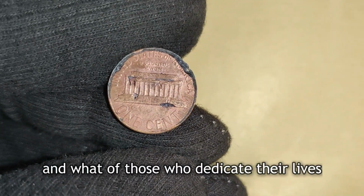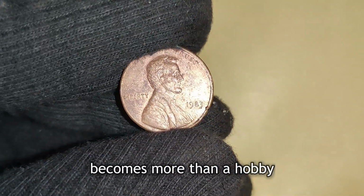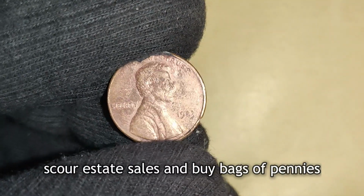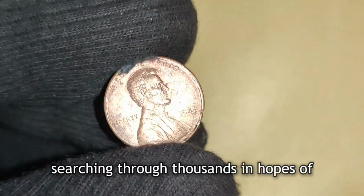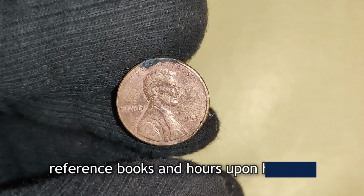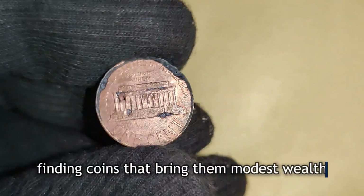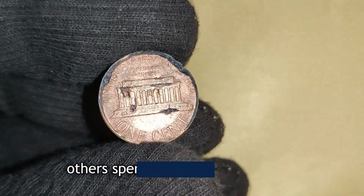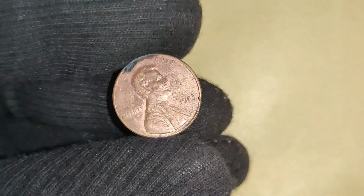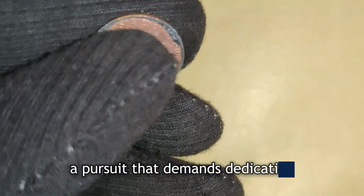And what of those who dedicate their lives to the hunt? For some, searching for the 1983 penny becomes more than a hobby, it becomes a calling. They attend coin shows, scour estate sales, and buy bags of pennies by the pound, searching through thousands in hopes of finding just one anomaly. They invest in scales, magnifiers, reference books, and hours upon hours of patient searching. Some succeed, finding coins that bring them modest wealth and recognition. Others spend years without a single discovery, driven not by results but by the thrill of the chase. The 1983 penny, in this way, is not just a coin, it is a quest, a pursuit that demands dedication, persistence, and faith.